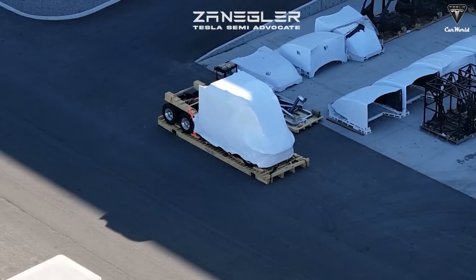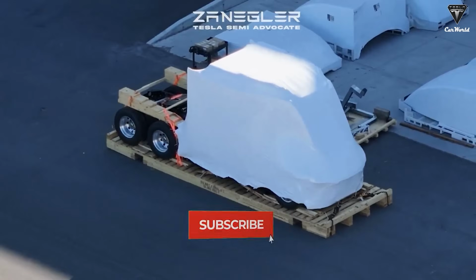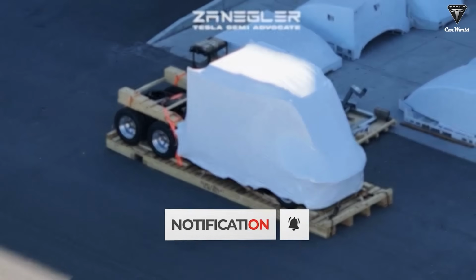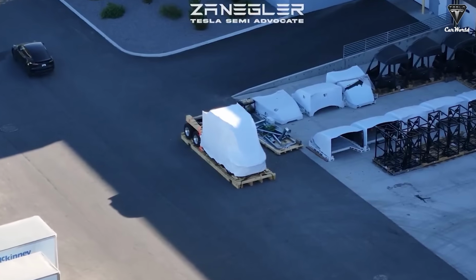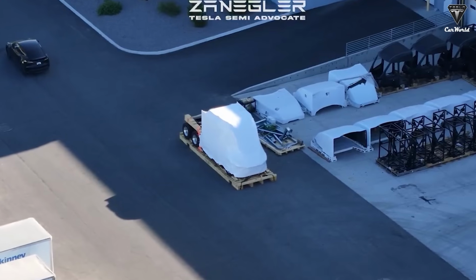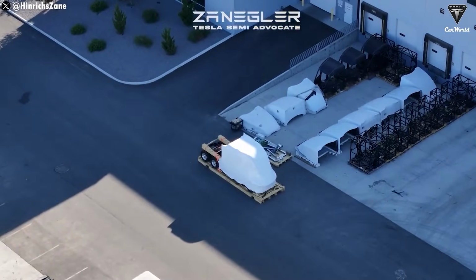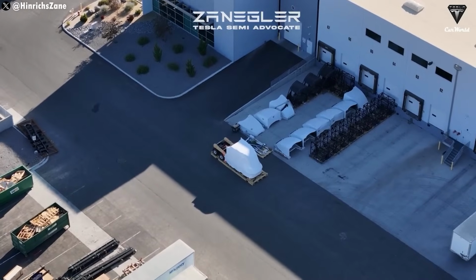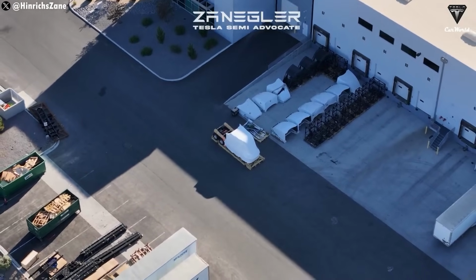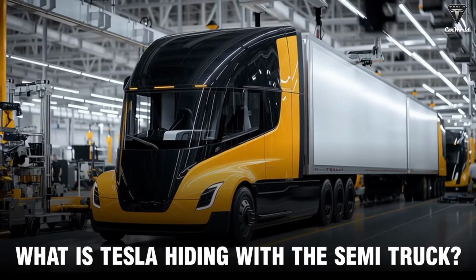A drone video, taken at a testing facility a short distance from the new Giga Semi, has accidentally captured an unbelievable scene of a brand new Tesla Semi, carefully shrink-wrapped, placed on a giant pallet, ready to ship, and unlike any Semi model ever announced. This Semi is also not transported in the usual way. Many similarities have shown that this is a special test version, a more comprehensive upgrade. And the biggest question now is, what is Tesla hiding with the Semi truck?